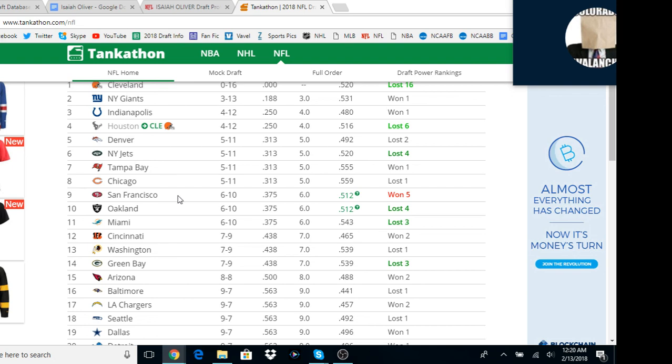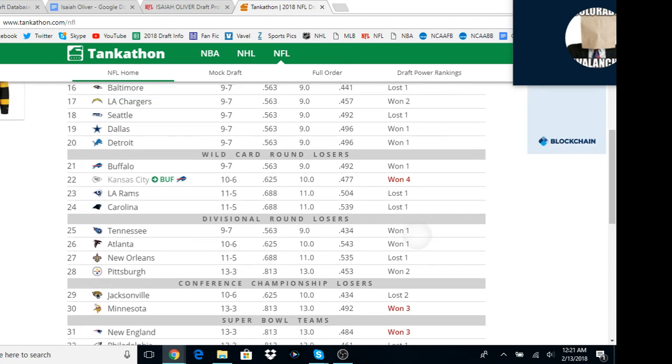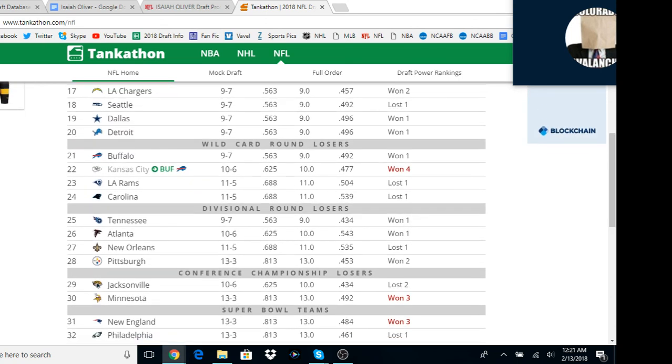So, with that, do you have anything else? Oh, yeah, and then if he does end up going in the first round here, which of these teams at the bottom do you think can make a play for him?